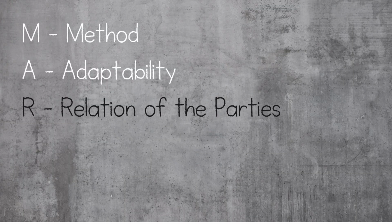R, relationship of the parties. In a dispute over what stays, it comes down to whether the seller installed what appeared to be a permanent fixture. So if a home has shutters, the buyer can argue those were meant to be forever fixtures and those should stay behind. I, intention.